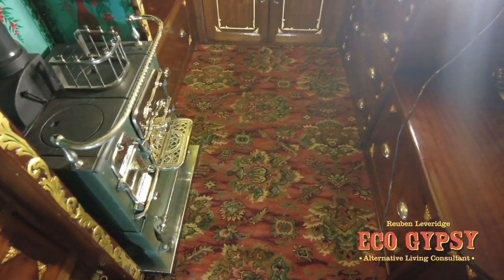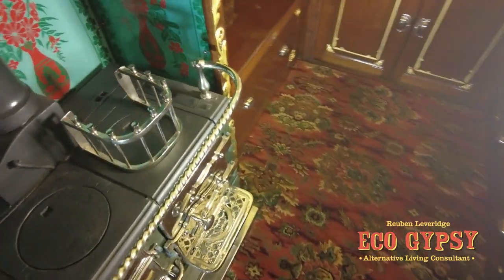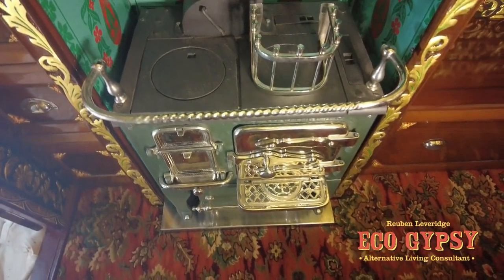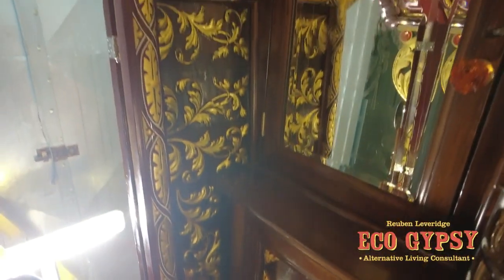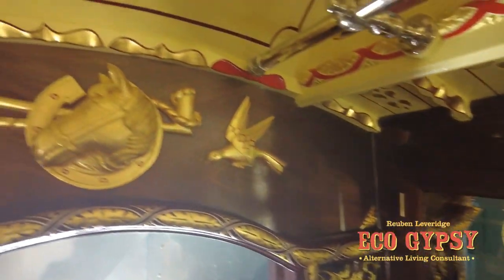Right, let me show you inside. There's quite a lot to take in. That's the original hostess stove. Some stories about that. I'm just trying to take half of this in really. I've been trying to film this for a long time, this one. There's a hell of a lot in there.